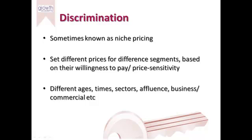Or one step further, we might say that we perceive that certain types of businesses will pay more than other businesses. So you might say that dentists, for instance, will pay more than plumbers because you perceive that they've got more income or you perceive that they're less price sensitive. I'm not saying they are, by the way. I'm saying it's a common assumption people make. So you say dentists will pay more, so I will charge more. Or you can say different age groups.